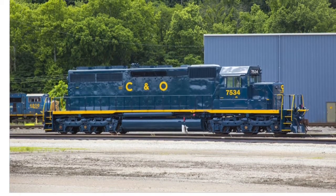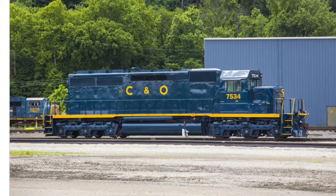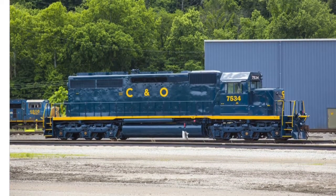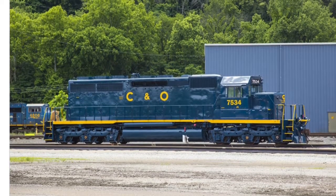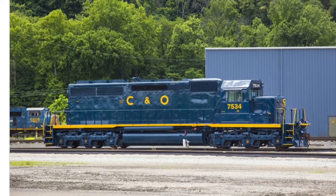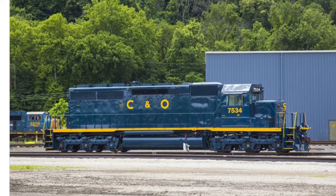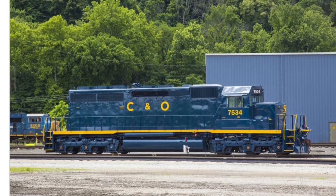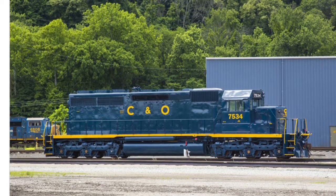Only 2 points today. CSX just released pictures of a SD40 painted in its original C&O colors. It's destined for the C&O Historical Museum in Clifton Forge. And on the flip side of that, CSX has ceased engine facility operations at Indianapolis, Indiana, effective immediately. And without further ado, we're going to jump right into that.